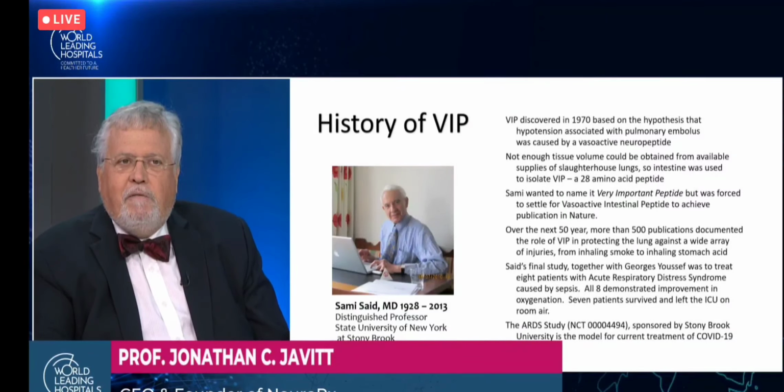And over the next 50 years, he and others wrote more than 500 scientific publications showing the role of VIP in protecting the lung against all sorts of injuries. It's the reason you can inhale smoke and the lung can repair itself. It's the reason people occasionally inhale stomach contents and the lung can repair itself.